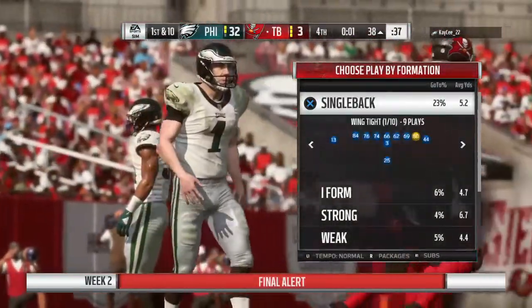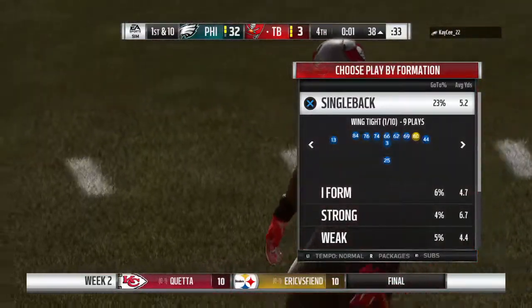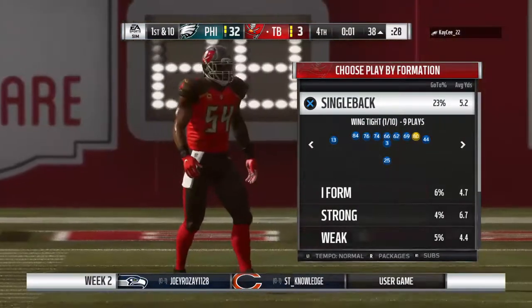So out come the Bucs now. They've lost this one. Their offense has struggled. Do they try to put together something here at the end just to take into next week? Yeah, sometimes teams want to do that and coaches want to.